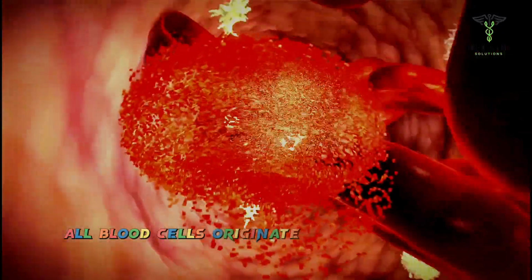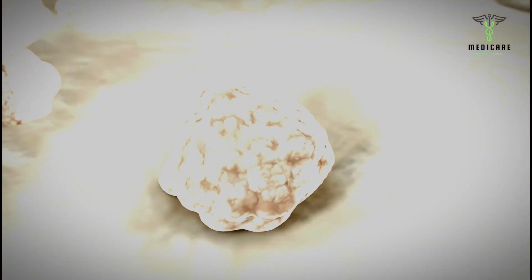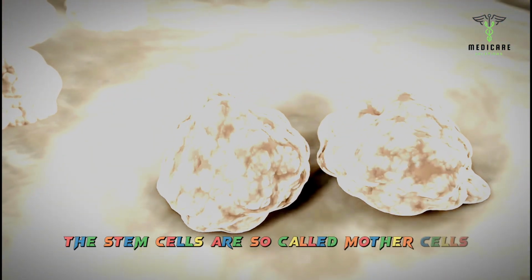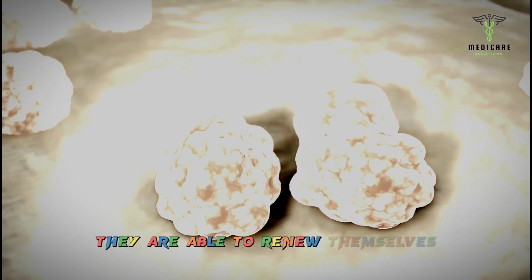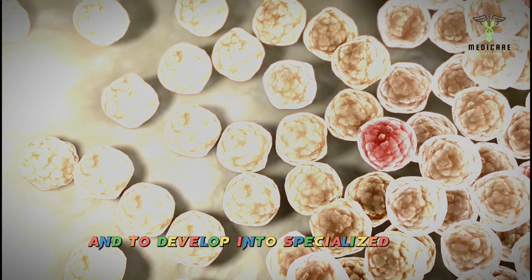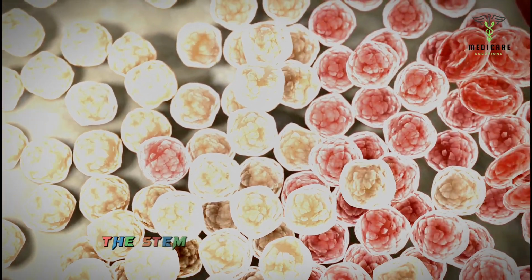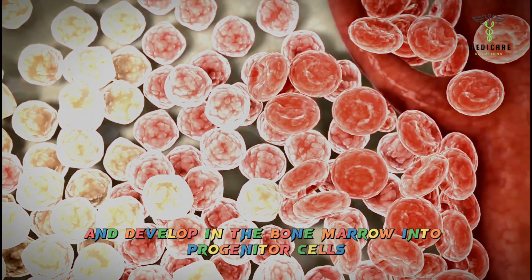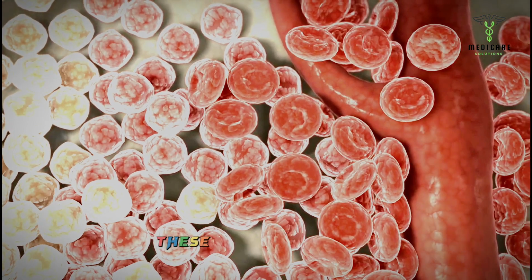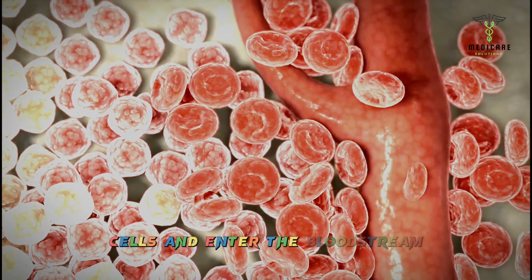All blood cells originate from stem cells. The stem cells are so-called mother cells that have not yet taken on a specialized function. They are able to renew themselves and to develop into specialized cells. In this way, they can replace the body's dead cells. The stem cells of the blood divide and develop in the bone marrow into progenitor cells. Through further cell division, these progenitor cells then mature into different types of blood cells and enter the bloodstream.